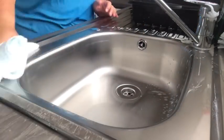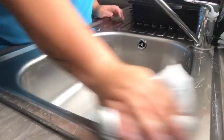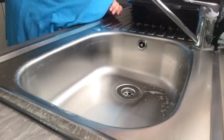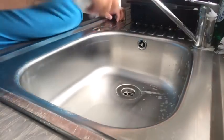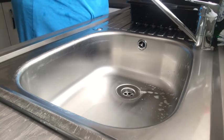And as you can see, I'm just going over this again with a tissue, just to dry it off. Like I say, my sink and draining boards, if they're wet, it really bugs me, so I just try and clean them as much as possible and then dry them off again.